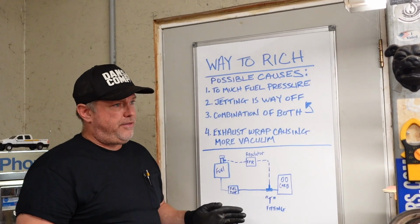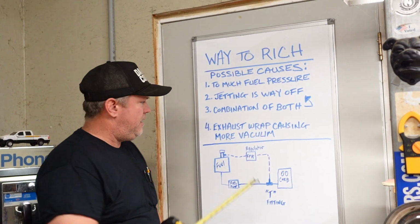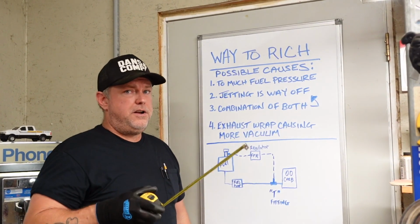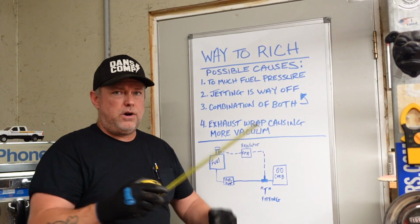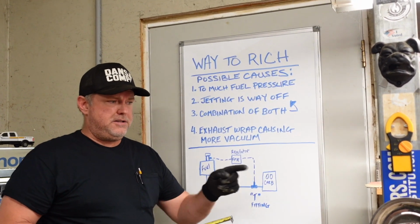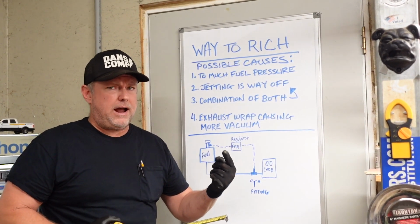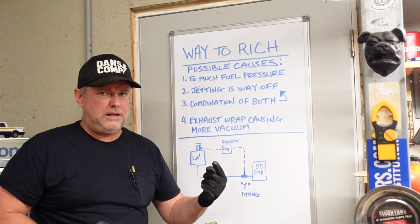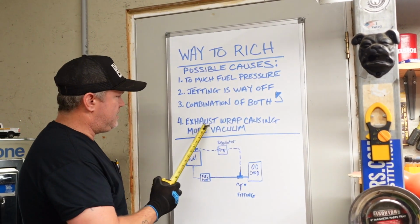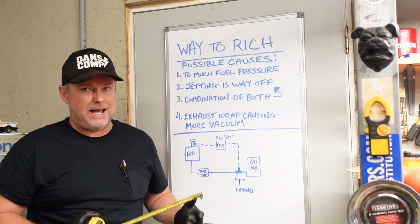But one more thing that I saw on the exhaust header wrap back when we did the custom exhaust pipes was there's a note that came with the exhaust header wrap with a message to, quote, racers, that because you wrap your exhaust, it creates more vacuum through the carburetor because the exhaust has more velocity leaving the system. So exhaust wrap causing more vacuum, hence more fuel. I don't know. I'm kind of doubting on that one, too.